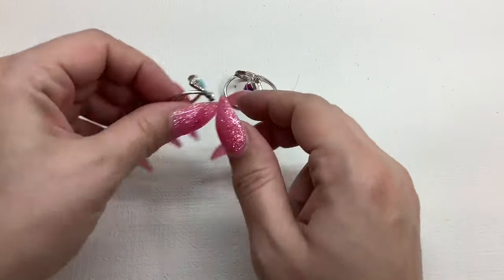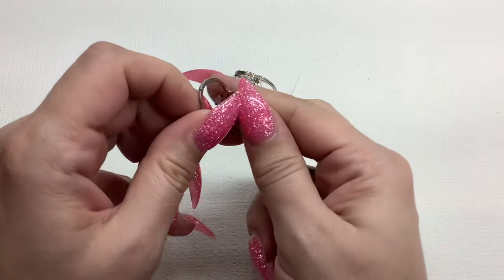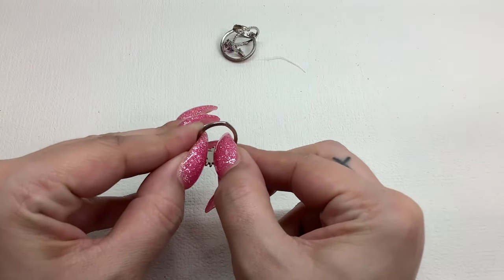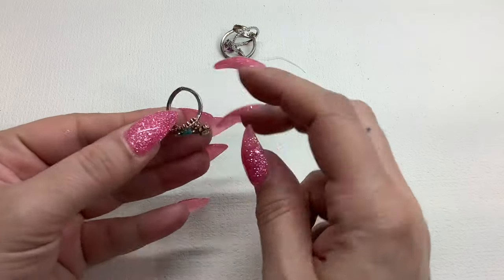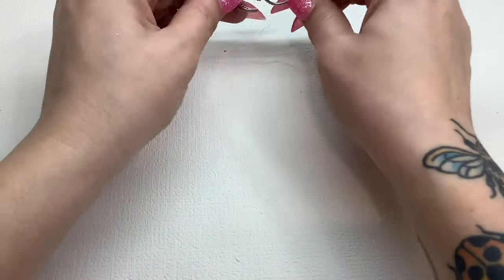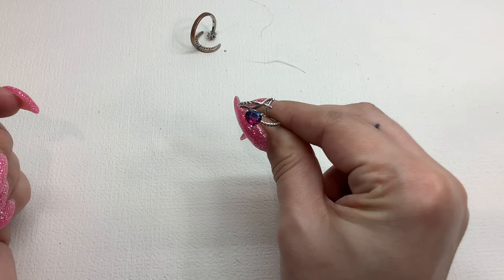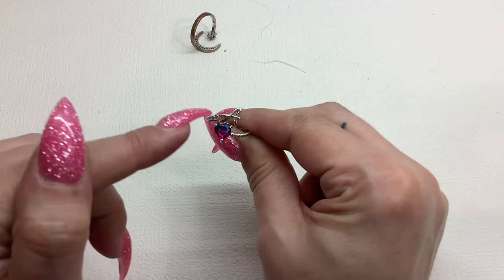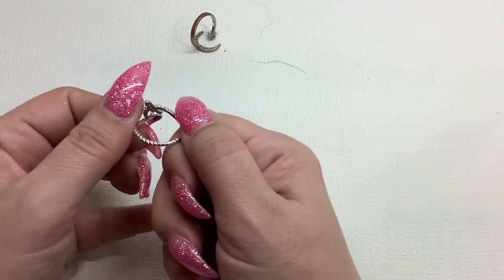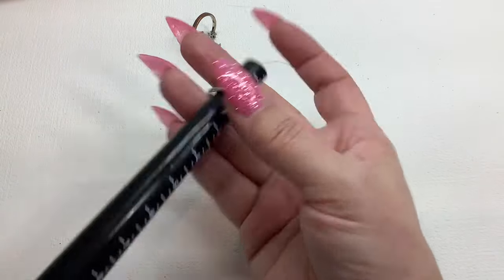Now these rings were in the mix, so let's check these out. This one is actually broken. So if you see that, that's actually broken. So that's going to go into the craft lot. This one has an A on it. That's really pretty, with the almost watermelon stone, like pink to blue. I don't see any markings on it, but it's in good shape. Silver tone.